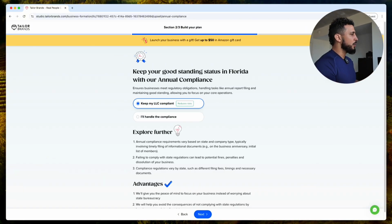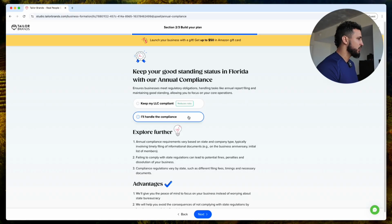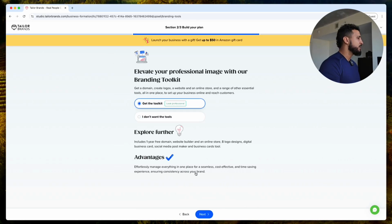Okay, and then do you want to keep your LLC in good standing? So what this means is every year you have to renew your LLC. So no matter what, every year you have to renew it. Tailor Brands could renew it for you automatically. You also have a couple of months to renew it. I believe it's like around 4 months that you can renew it yourself. Personally, I always renew it myself to save money. If you think you're going to forget, you can have Tailor Brands do it for you. For me, I'm going to handle it myself just to reduce the costs. But if you think you're going to forget, and you want to make sure your LLC is always compliant, you can always do that. Click next here.